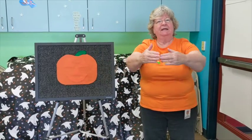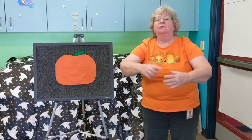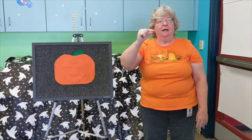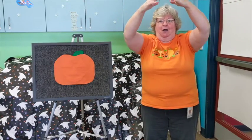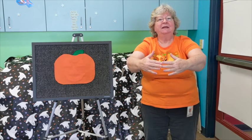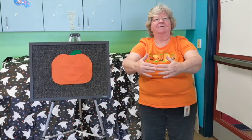Pumpkin, pumpkin on the ground, how'd you get so big and round? You started out as a seed so small. Now you are a great big ball. Pumpkin, pumpkin on the ground. How'd you get so big and round?